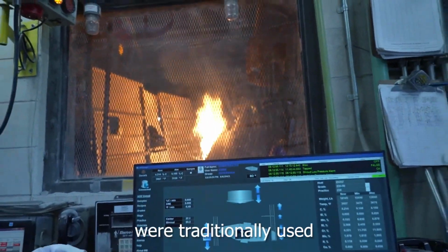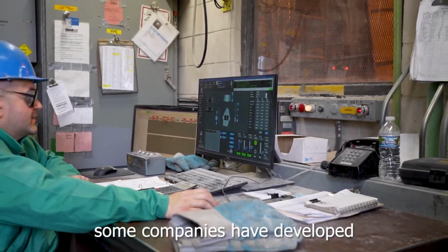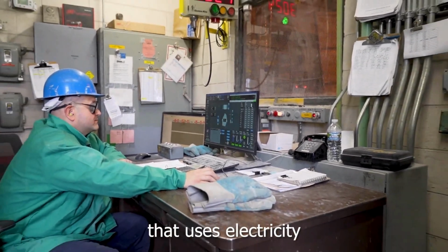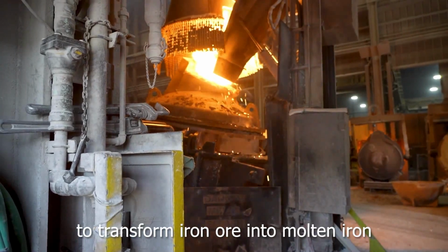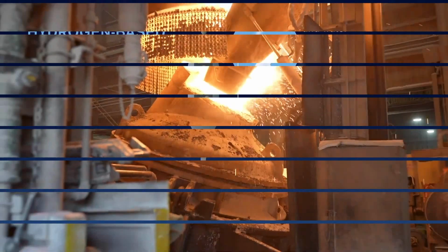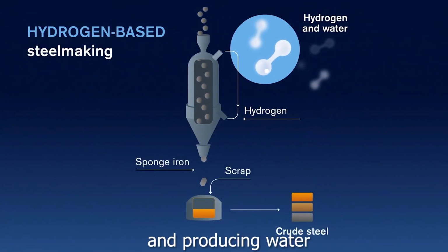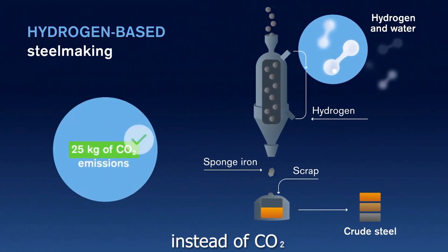1. Electric arc furnaces were traditionally used for scrap steel. However, some companies have developed a technology that uses electricity to transform iron ore into molten iron, with oxygen as a byproduct. 2. Green hydrogen is now replacing coal in blast furnaces and producing water, instead of CO2, as a byproduct.